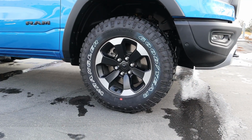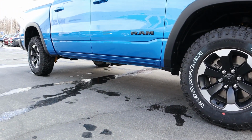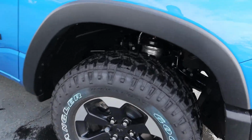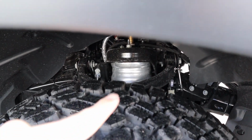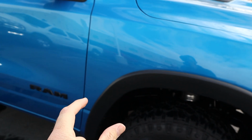Now coming on the side here, we've got 275mm tires wrapped around 18-inch wheels in the front and the back. They are 33s if you guys are wondering. And then this truck does have the air suspension system. Pretty easy way to tell is you'll have that little canister right there. And then we do have the plastic fender flares that go all the way down right there.